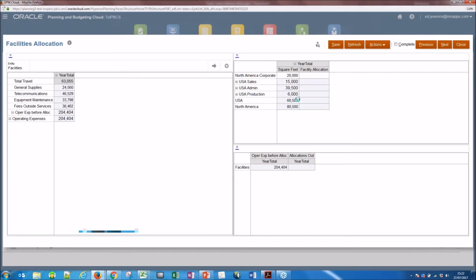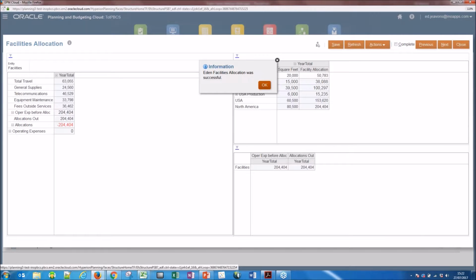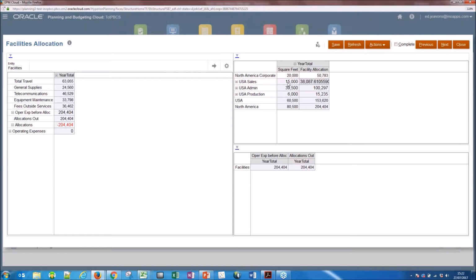So if I click on allocate, what the system does, it goes away, it will take that number there, that's 63,000 for example, and it'll perform an allocation based on that square foot and allocate out to my individual constituent departments. Comes up with a little message to let me know that that allocation has been successful. And you'll note that when I click on any of these cells, there's no formula, so I can't really break any of this data, even if I tried.